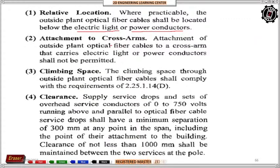Attachment to cross arm, no? If may cross arm yung ating poste, attachment of outside plant optical fiber cable to a cross arm that carries electric light or power conductor shall not be permitted. Hindi yung ating mga Ethernet cable, no, yung mga optical fiber cable, hindi siya pwedeng dumikit doon sa cross arm ng ating mga poste.